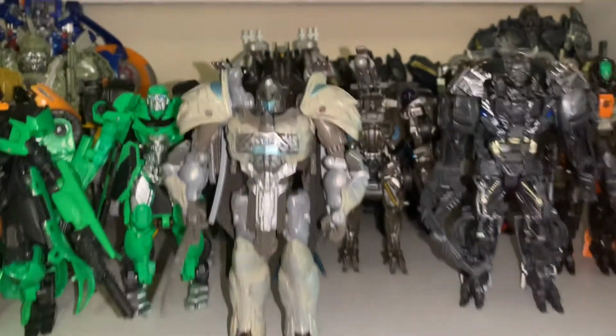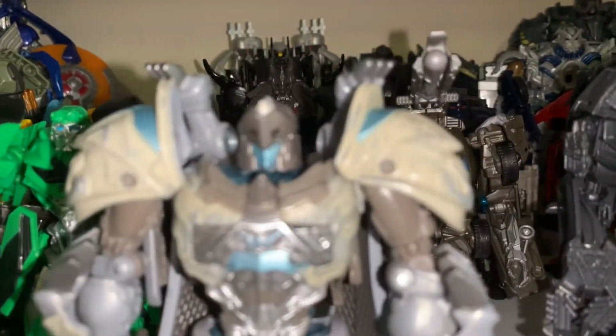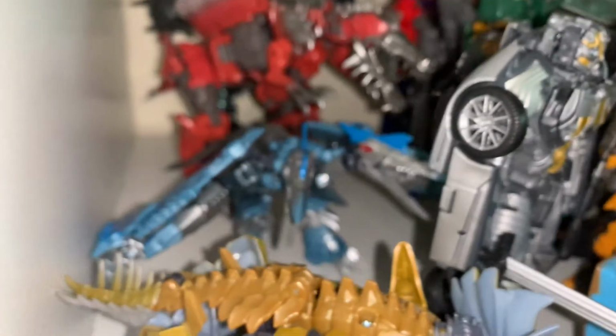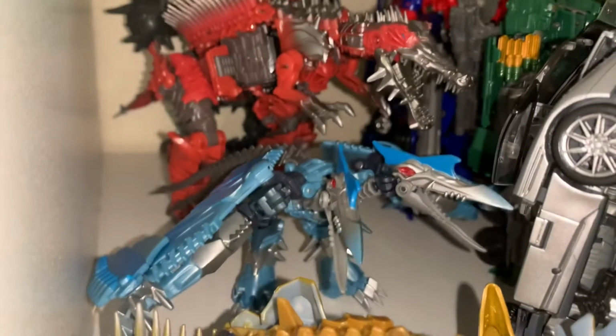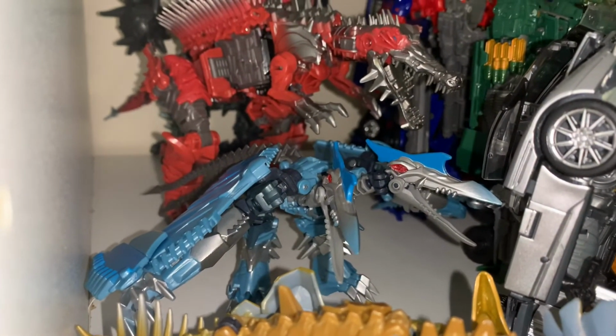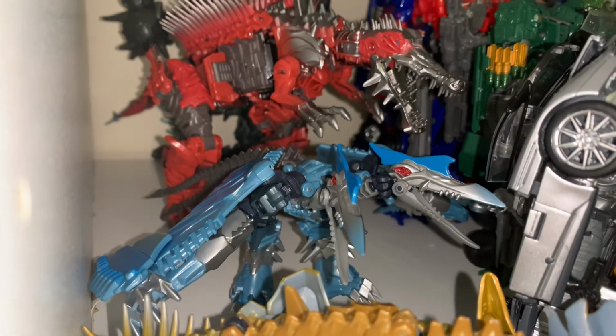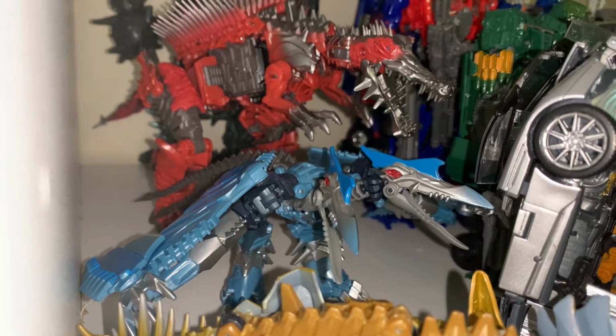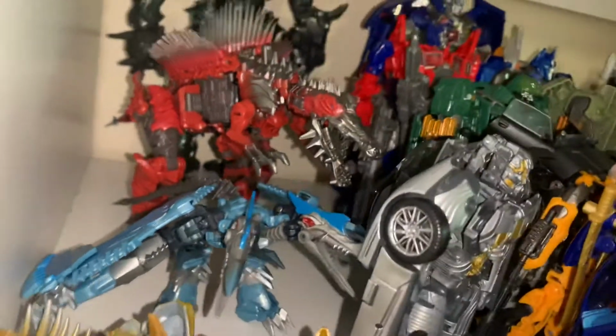Next we have Steelbane from the Last Knight. He's the knight that gave Cade the talisman. He had a more humanoid face, but he's a pretty cool figure. Turns into some random weird long neck dragon thing. Then we've got Strafe. Same deal with the paint as Slug. My favourite Dinobot. Yeah, didn't actually see him in the Last Knight though, so that was kind of disappointing.